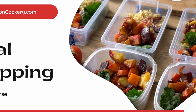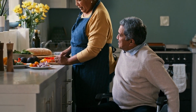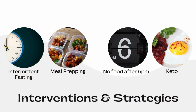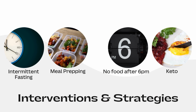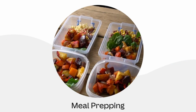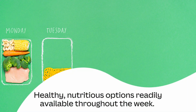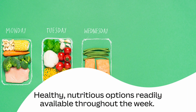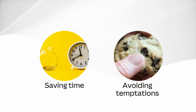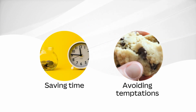Meal prepping. Without a doubt, one of the most difficult things for anyone looking to lose weight is sticking to a specific nutrition plan. While there are many interventions to help an individual achieve that, meal prepping is one of the more effective strategies. By prepping food in advance, a person can ensure they have healthy, nutritious options readily available throughout the week. This can also save time and reduce the temptation to reach for less nutritious options.